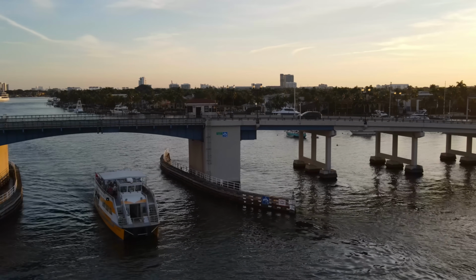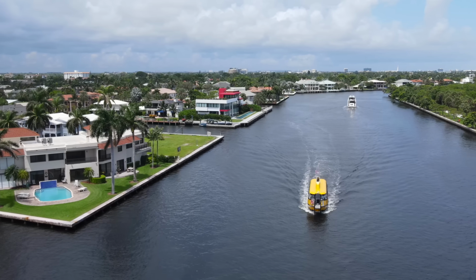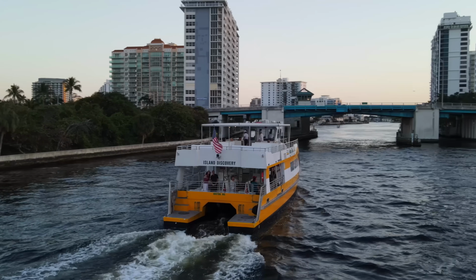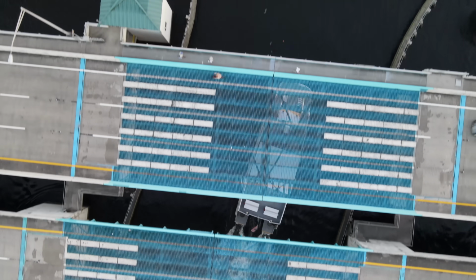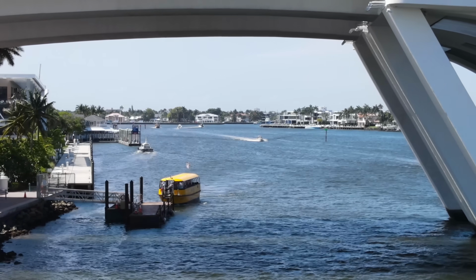Say you just have a few hours and you don't have much time, we highly recommend jumping onto the water taxi. They are everywhere. There's 15 spots peppered throughout Fort Lauderdale. You can go to Water Taxi's website and just see where you can be picked up. Yeah, so you can buy a day pass. I think it's around $30, and you can hop on and off the taxi depending on where you want to go, but it's a great way to take in the sights.